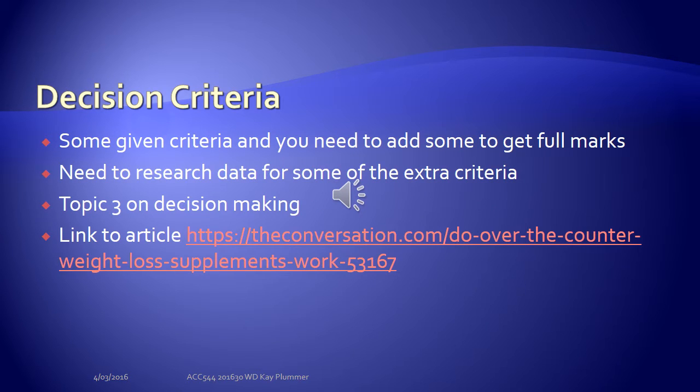Right, now the decision criteria in this task. You've been given some criteria in the task to help you get started to work out whether or not you're going to set up a childcare centre in this particular local government area. And by local government area, I mean a council area. Local government area is the terminology used by the Australian Bureau of Statistics for them.